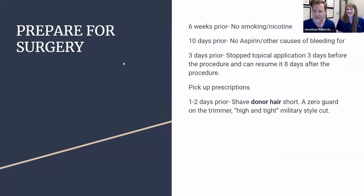So I'm gonna let Kathleen go over this section about preparing for the procedure and what to expect after having a hair transplant. So Kathleen? Awesome, thank you.